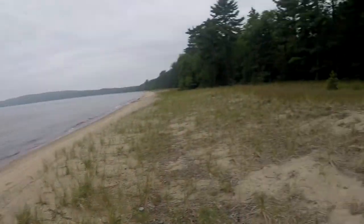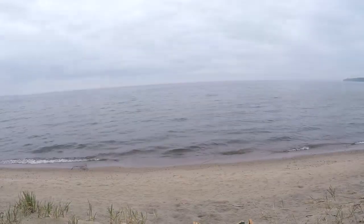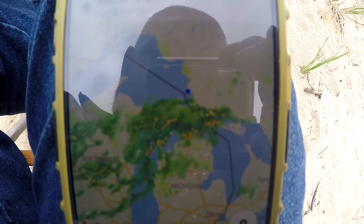So I'll be here for 2 nights, but I got good news and I got bad news. Good news is that I have a place to stay. Bad news is the biggest storm yet is probably, well, no, it is on its way here right now from the south. Here's what I'm looking at moving forward.